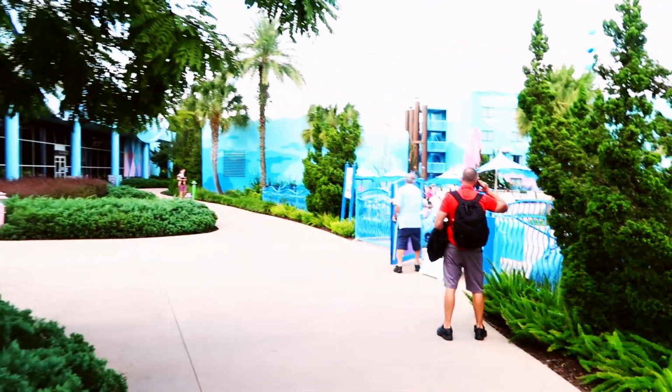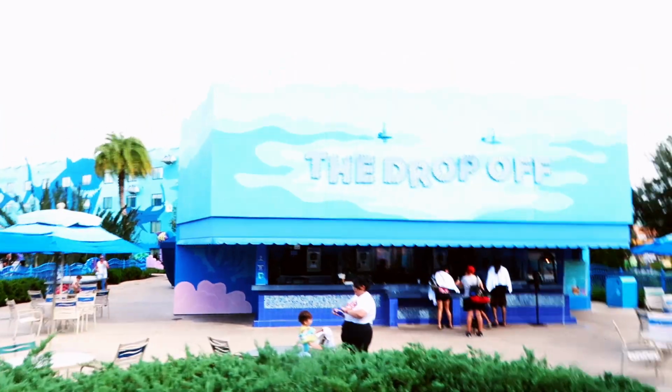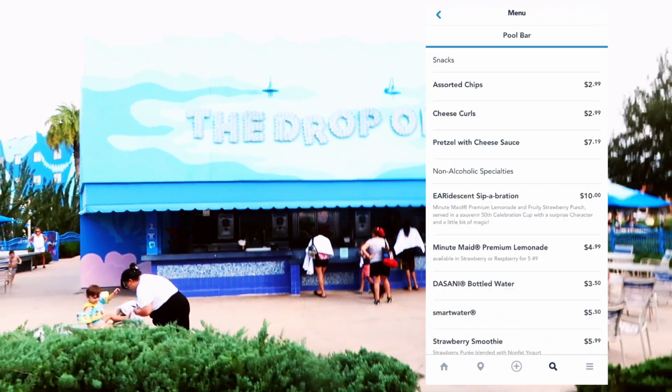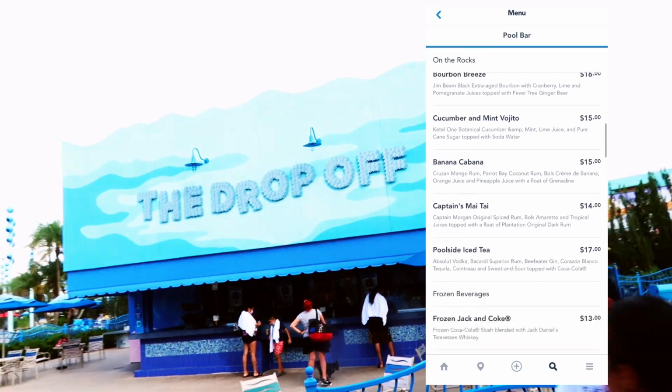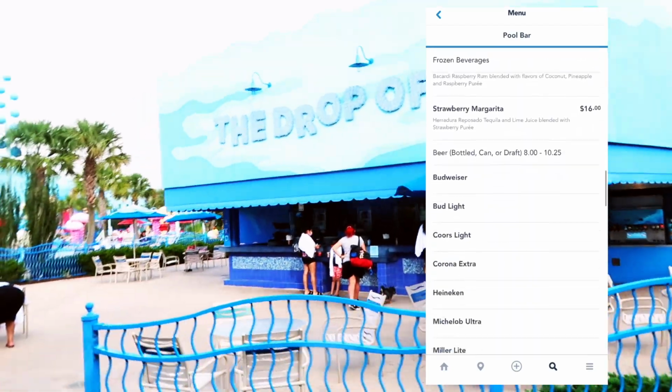Just next to the Big Blue Pool, where we just were, is the Drop-Off Pool Bar. So they've got a lot of good drinks here. They actually do have some snacks. You can get Mickey pretzels, I think some ice cream bars, a couple other little treats if you're out at the pool and need something good to eat.